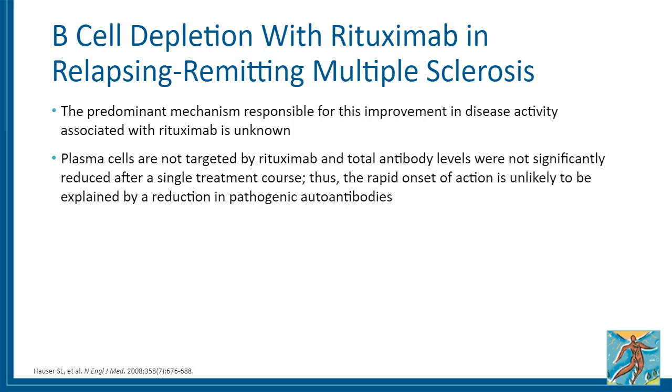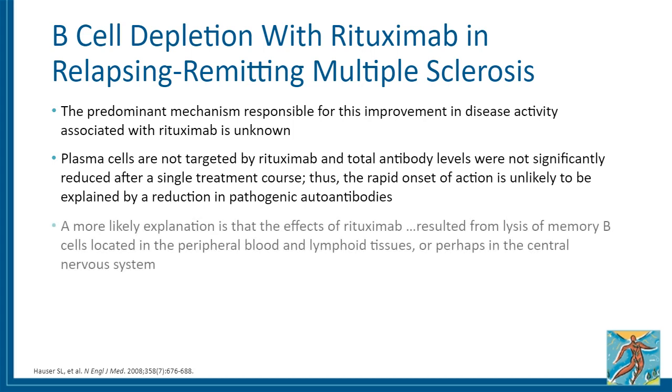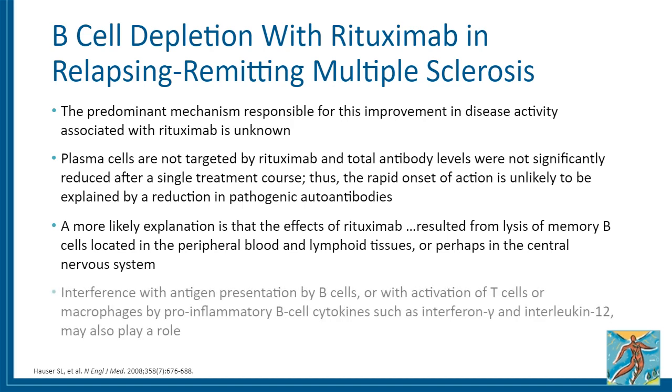They proposed that perhaps a better explanation was a lysis of memory B cells located in peripheral blood and lymphoid tissues, or perhaps in the central nervous system itself, and suggested that there may be other mechanisms, such as interference with antigen presentation by B cells, or with activation of T cells or macrophages by pro-inflammatory B cell cytokines, such as gamma interferon and interleukin 12.